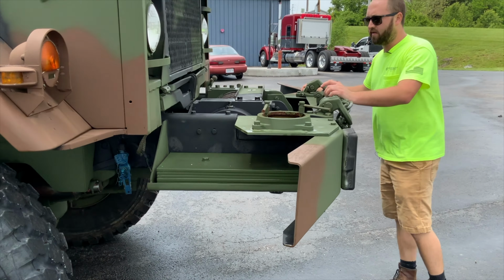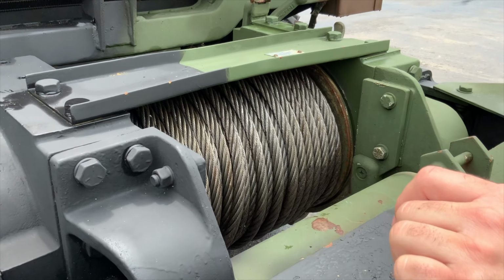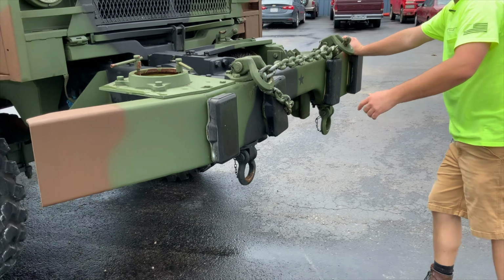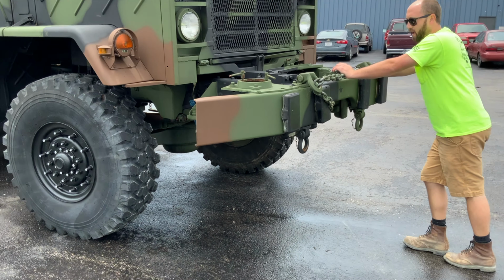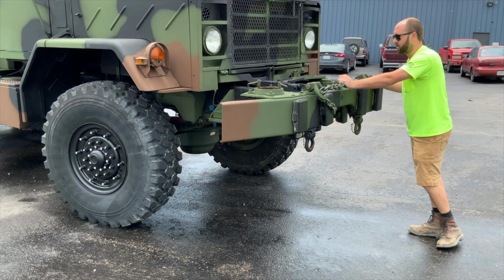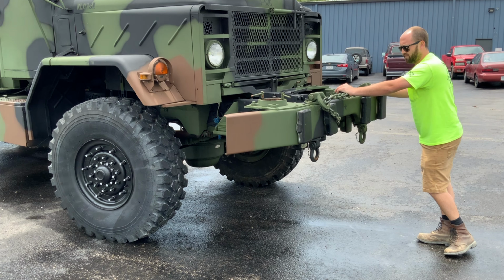On the front here, this is a hydraulic driven winch. It's a 20,000 pound front capacity winch. So you're able to set this up. You've got two shackles, top and bottom. So if you did want to run the winch out and run it back to itself through a snatch block to double that pulling capacity, you're able to do so. The lead on this winch, I believe, is right at 100 feet.